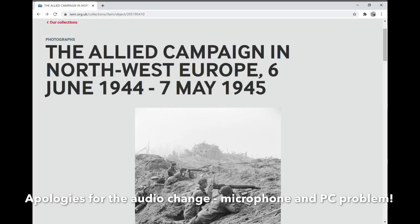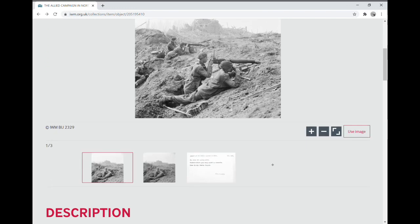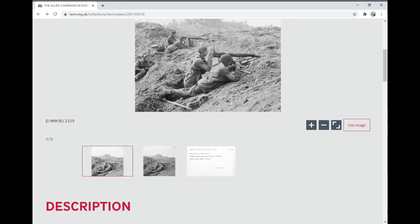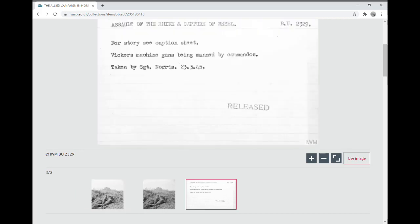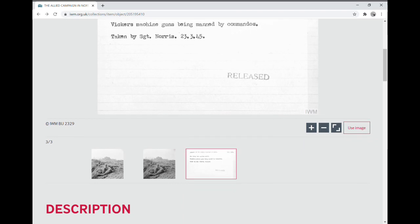So there we go, this is the photo that's been chosen, and it's headlined "The Allied Campaign in Northwest Europe, 6th of June 1944 to 7th of May 1945." And of course this is the Imperial War Museum website, and we're able to look at some of the more information and look at the back of the photo itself, to look at the index card for it. And it tells us that it's the assault of the Rhine and the capture of Wesel, reference number BU2329, and there's an additional caption sheet that tells us the whole story. And it's Vickers machine guns being manned by commandos, taken on the 23rd of March 1945 by Sergeant Norris.